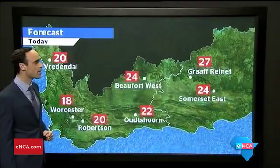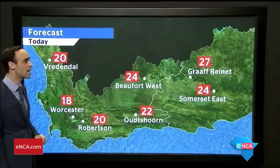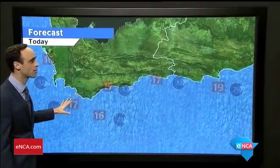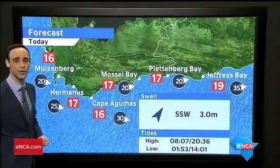Over the southern interior, we see warm weather for Graaff-Reinet, but further westwards it's going to be quite a bit cooler, 18 as a maximum for Worcester, and temperatures will remain below the 20-degree mark for the south coast of the country. We have mostly westerly winds over this area. There is still a 3-meter swell for Jeffreys Bay.